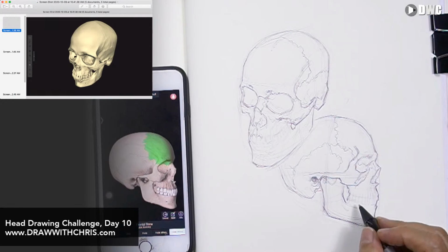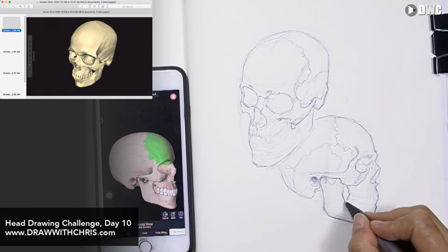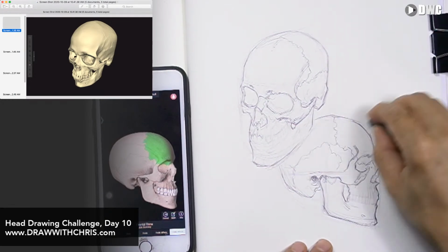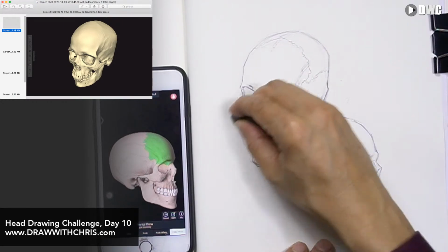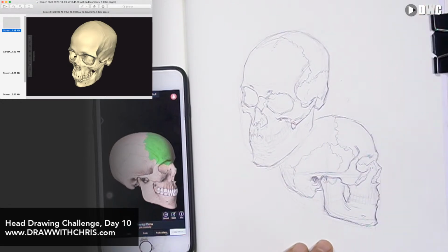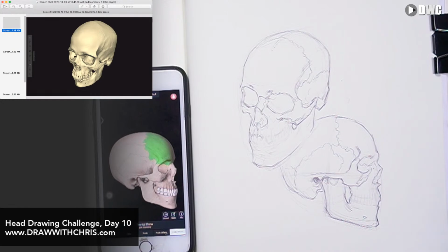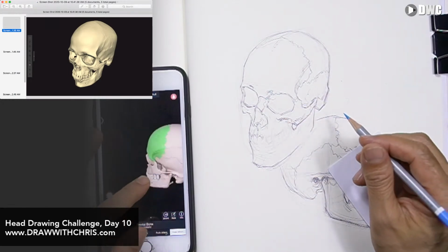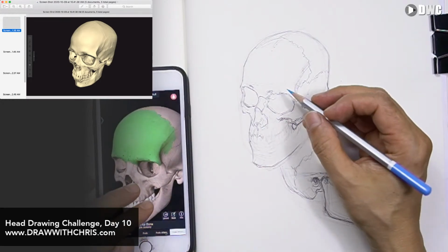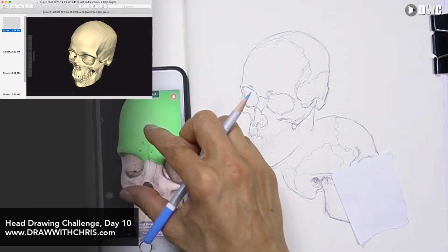The jaw is fascinating too. I mean, it looks so simple, but it actually has some beautiful subtleties and nuances to it. All right, so let's see where I'm at here. I'm going to take my colored pencil. I don't want to use my Prismacolors. It's hard to get here in Asia. So it's actually, according to this, God, there's a bunch of holes.